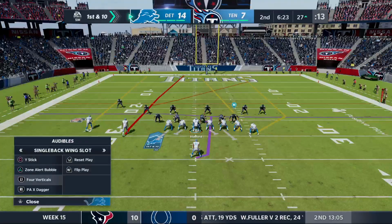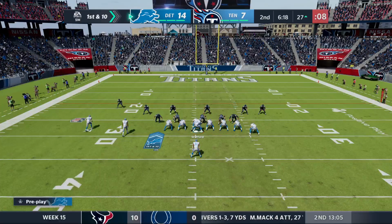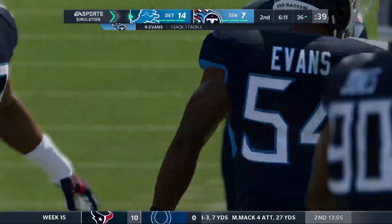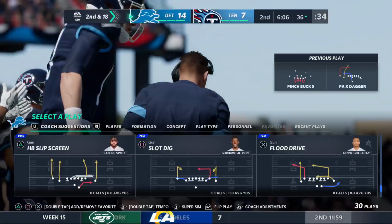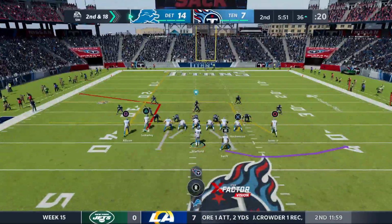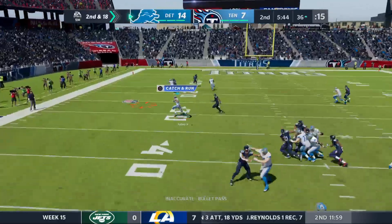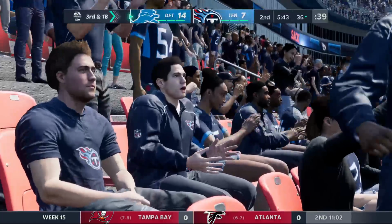Are they in man? They'll fake it. Now Stafford. Yep, they were in man. I just couldn't protect. I just couldn't get the ball out in time. Excellent pressure up front. Nowhere to go with the football. Down he goes. And that'll be incomplete. He was trying to find Marvin Jones that time.